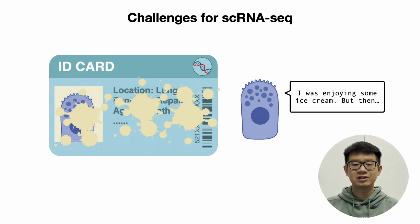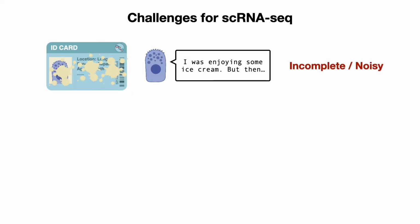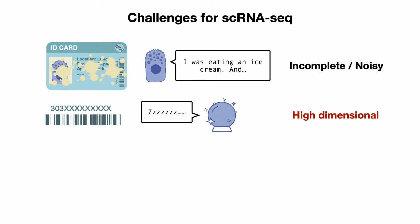Even though we have the single-cell sequencing technologies, using it to identify a cell's identity can still be a hard problem. First, due to technical difficulties and randomness of the gene expression process, the information we collect through the magical scanner can still be noisy and incomplete. Second, in the human genome, there are more than 20,000 genes, meaning that this barcode on the ID card can have more than 20,000 digits. This is called the high dimensionality problem, which makes the analysis for single-cell sequencing data really difficult.